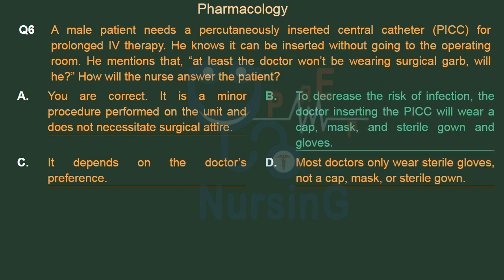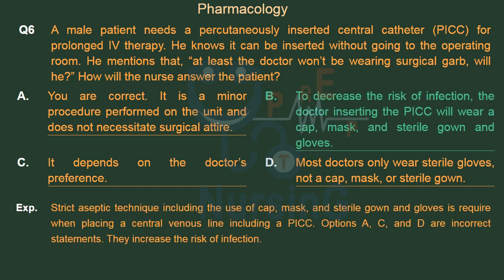To decrease the risk of infection, the doctor inserting the PICC will wear a cap, mask, and sterile gown and gloves. Strict aseptic technique including the use of cap, mask, and sterile gown and gloves is required when placing a central venous line including a PICC. Options A, C, and D are incorrect statements. They increase the risk of infection.